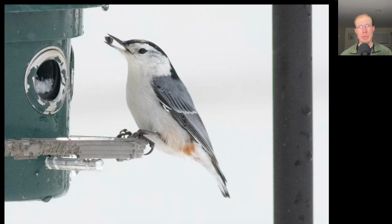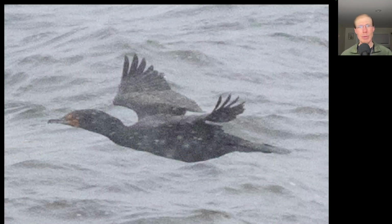The bird feeders were pretty active this morning. Here we have a white-breasted nuthatch. Here's a double-crested cormorant flying through a snow squall.